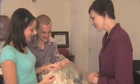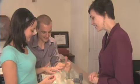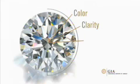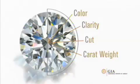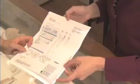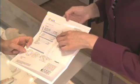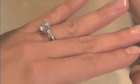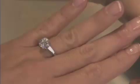The act of choosing your diamond should be exciting and enjoyable. Just keep all the 4 Cs in mind: color, clarity, cut, and carat weight. And be sure to always ask your jeweler for a GIA report, your ultimate assurance of your diamond's quality. What you've chosen is rare, unique, and breathtakingly beautiful. You've chosen a diamond, and you've chosen well.